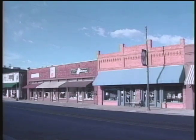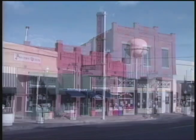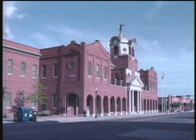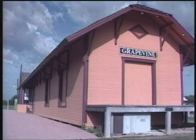Our story begins in Grapevine, Texas, a charming old town in the shadow of the modern Dallas-Fort Worth Metroplex. The oldest settlement in Tarrant County, Grapevine has made an effort to preserve its historic architecture. One unique structure that has been saved is the old Cotton Belt Depot, which was built in 1901.